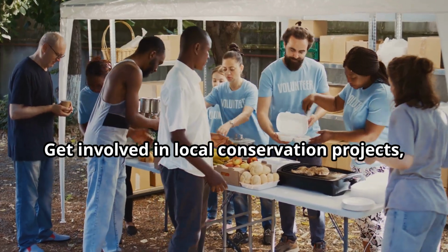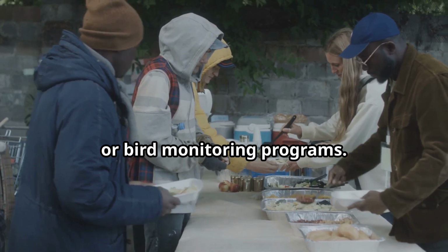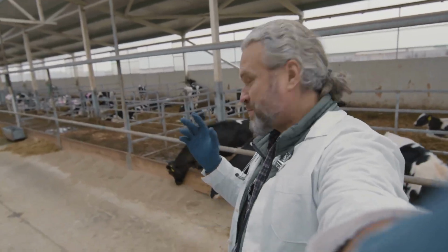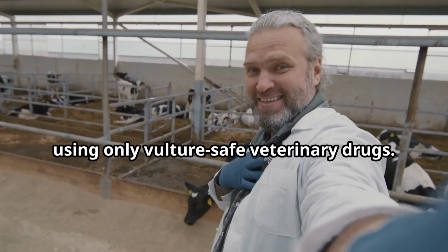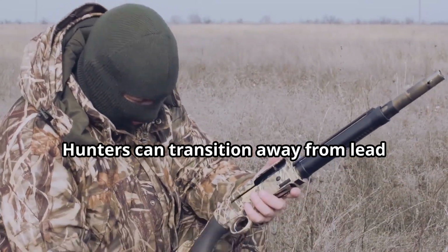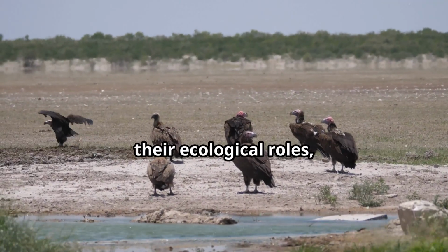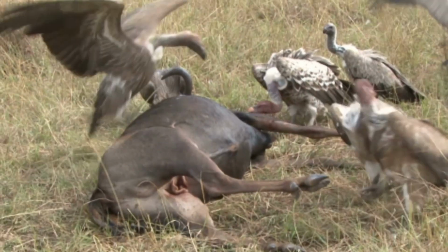Get involved in local conservation projects, such as community-led vulture restaurants or bird monitoring programs. Volunteers make conservation projects possible and sustainable. Farmers and veterinarians can commit to using only vulture-safe veterinary drugs. Hunters can transition away from lead ammunition and use non-toxic alternatives. Everyone can share knowledge about vultures, their ecological roles, and simple practices to support their survival.